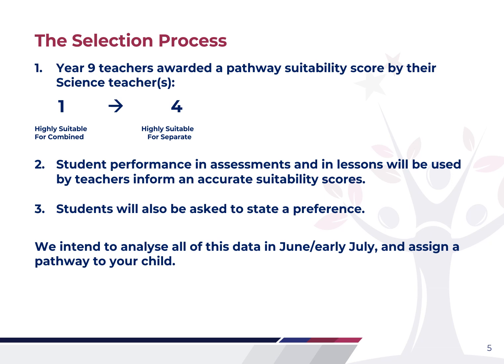We'll also ask students if they have a preference, but ultimately as an experienced department, we will be relatively confident that we can make sure that students are doing the best course for them, and we aim to roughly match the national average in terms of proportion of students doing separate and combined. As I said, both options offer a very rigorous and broad scientific curriculum and are good options for A-level science, but if not, it's still a good option just to have a good general scientific knowledge, which is obviously very important in this day and age.